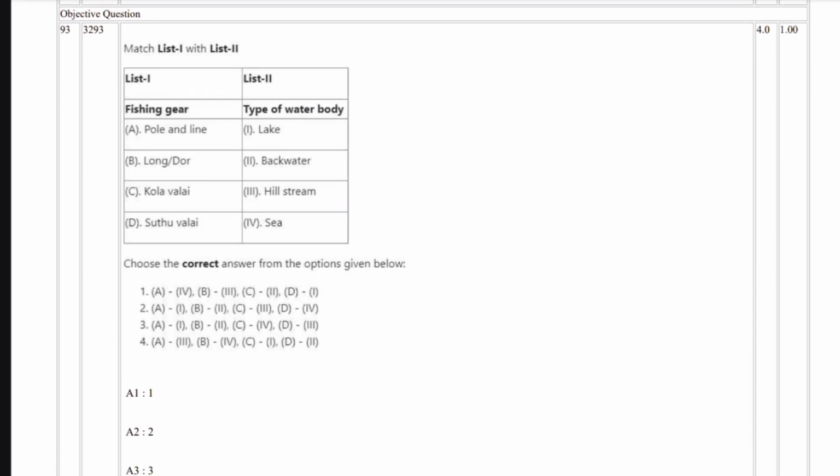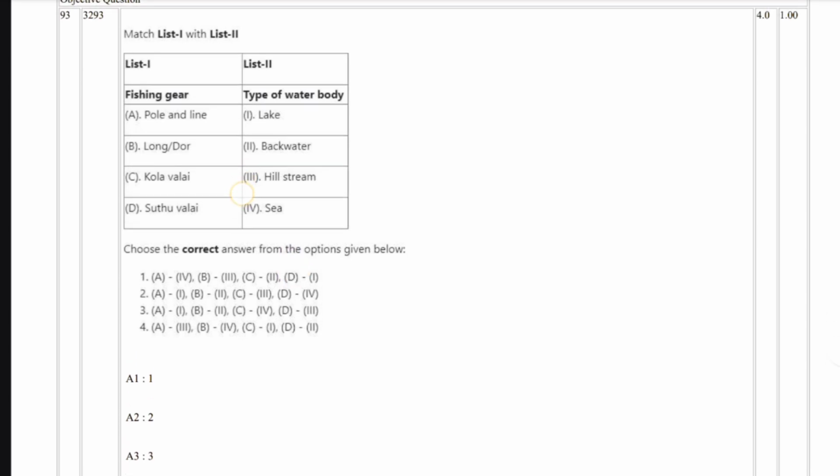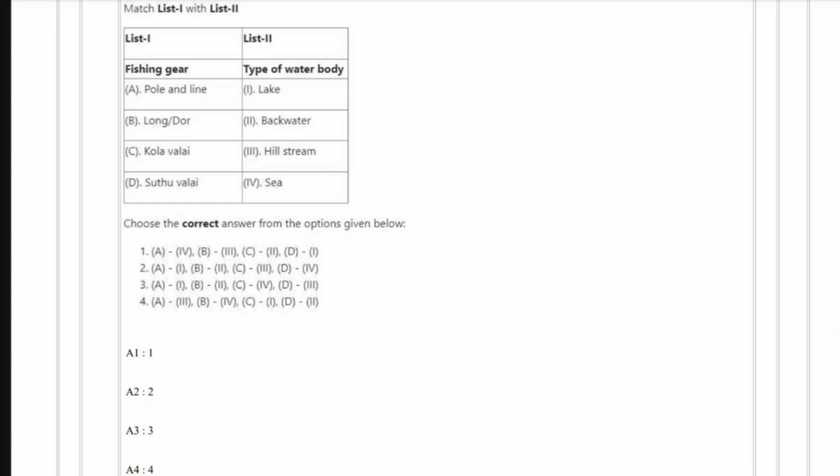Next question, match list 1 with list 2. List 1, fishing gear: pole and line, long door, kola walai and suthu walai. List 2, type of water body: lake, backwater, hill stream, sea. So the correct answer is option number 1: A4 B3 C2 D1. A4, pole and line, sea. B3, long door, hill stream. C2, kola walai, backwater. And D1, suthu walai, lake.